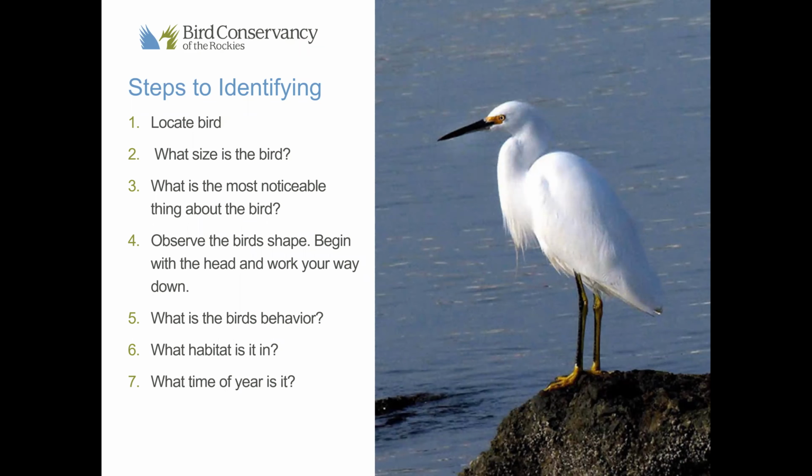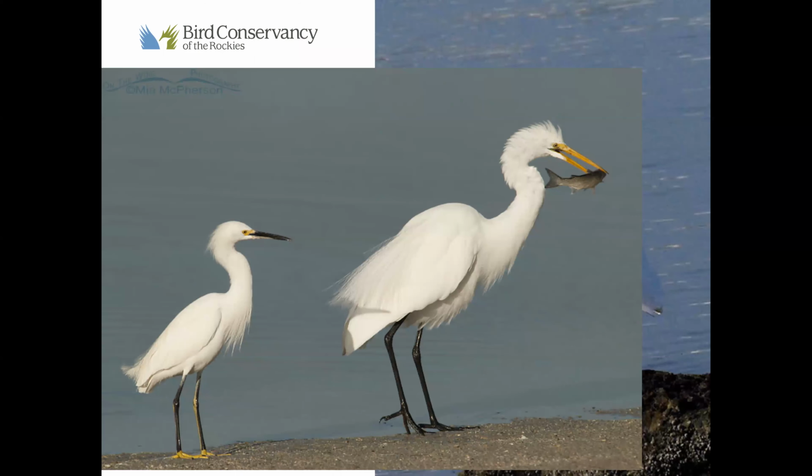What I want to do is actually have a picture comparing the snowy egret and the great egret. So when it comes to birding, there's a lot of birds that look very similar. And if you're lucky enough to compare them side by side, we can notice a lot. So what differences do we notice between the great egret and the snowy egret? The snowy is on the left and the great egret is on the right. What differences do you notice?